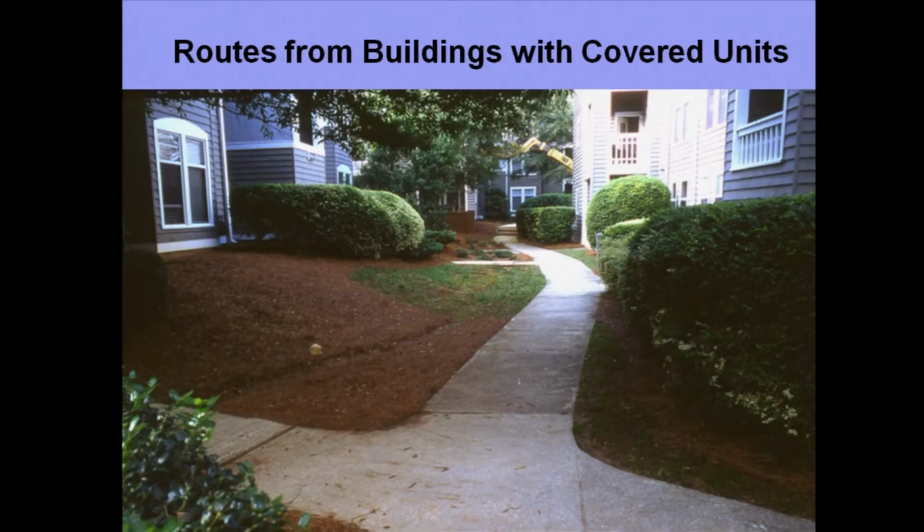All right, and so this is the example of the routes between buildings that both have covered units. In this case, there's not a requirement to make an accessible route between the building on the left and the building on the right. But this is the place where it'll tell you that if they do provide such an accessible route, you can provide a little bit steeper slope than 1 in 20. You can go to 1 in 12, which is typically thought of as a ramp, and you don't have to put in railings, okay? So this is actually a compliant example.